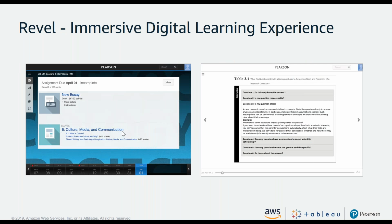So one of those changes has really been moving from a print experience to a more immersive experience using digital. And what that means now is we've got various technologies that we're using, whether they be adaptive, whether they leverage machine learning or artificial intelligence and things like that behind the scenes. It's really to actually help learners learn, so that they can go into their future careers capable and ready.